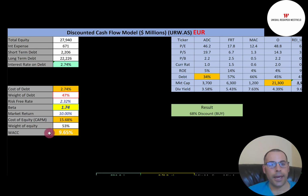Anytime a company takes on a new project, they estimate how much money they're going to receive from that project into the future, then they discount that dollar amount back to today's dollars, and they use the weighted average cost of capital, because that's how much money it costs this company to obtain financing, whether through debt and equity.